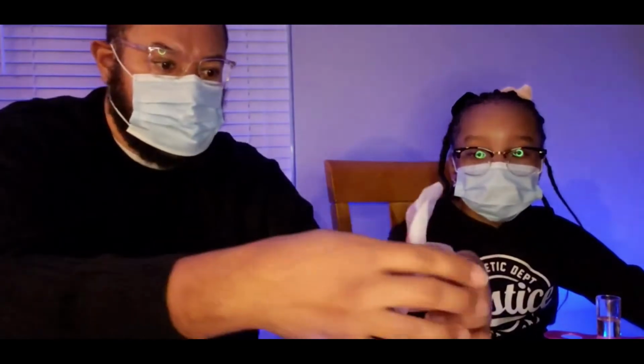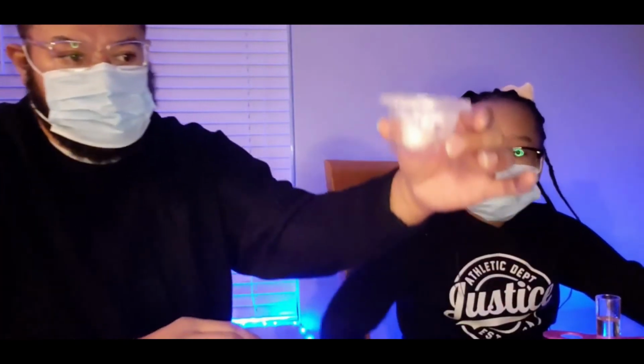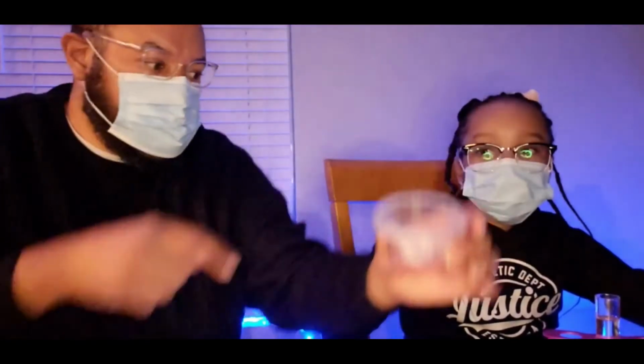So we're peeling it back. Most of it, I think, is on the top, so I didn't get to get in. So this, just a little bit, as you can see here, this is what we're gonna pour into the test tube. That's like Kool-Aid. That's like Kool-Aid, huh? Yes.